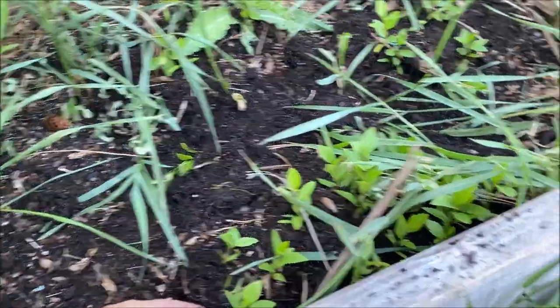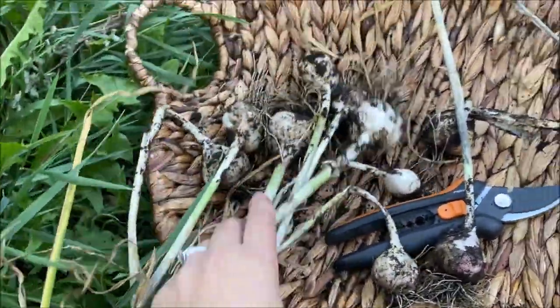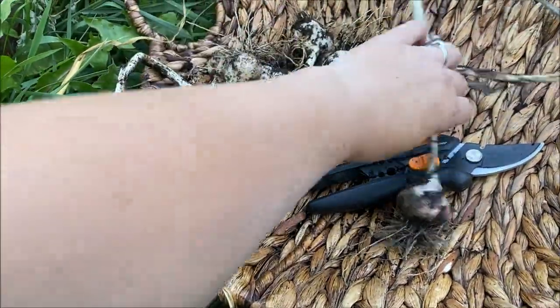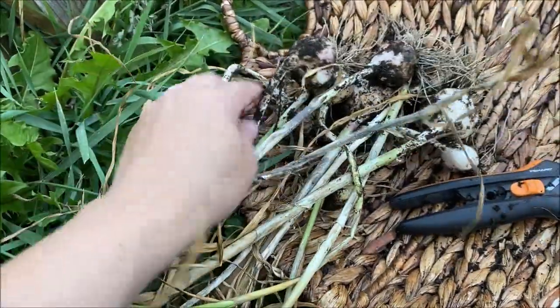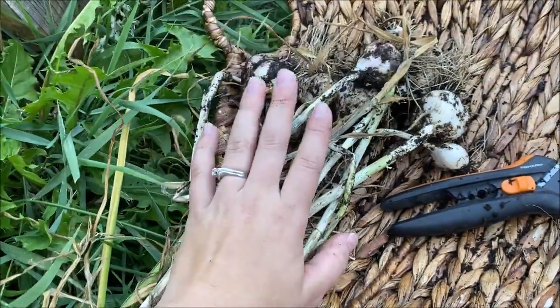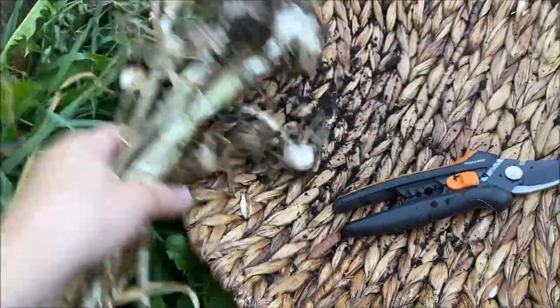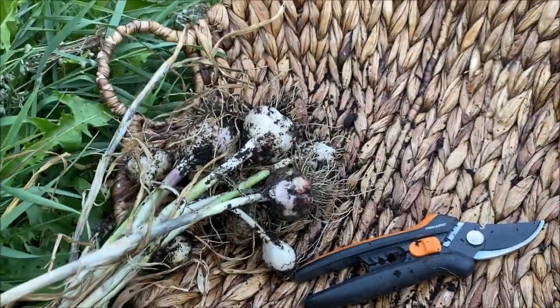I'm not really sure. But what I'm probably going to do is just separate these, and I'll plant them in September and just start again. I have a good garlic harvest from last year, and so I really should be fine and set through the year. But that was a little sad to pull these up, wait all winter and pull up pretty much nothing. But my garden bed did have some unwelcome visitors in it.